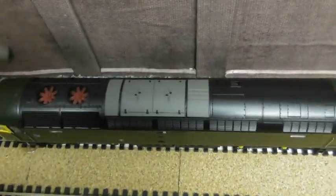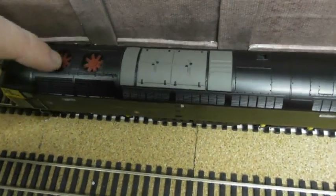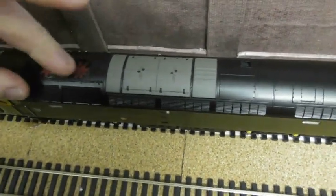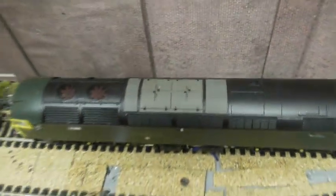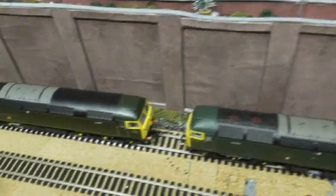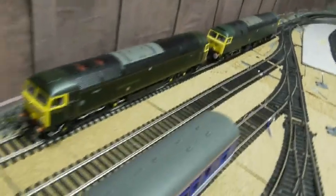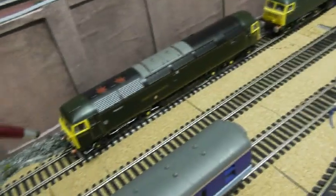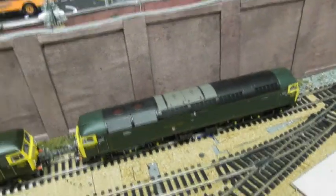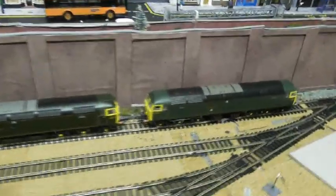area. You can see the difference in the fans. If I show you this one, you can see the fan grills there are slightly thinner than compared to what's on 47628, and the fans are operational, by the way. Turning our attention to the fronts of them, 484 has radiator aerials, 628 does not, but then again it may have been fitted with them later on in its life, so it's not a great problem.